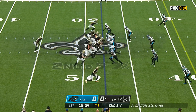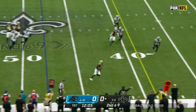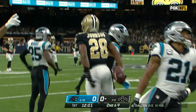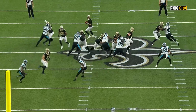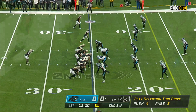Dalton back in, Taysom Hill in motion, and on play action for Andy Dalton, he does throw it. He's got David Johnson, and that is a first down for New Orleans inside the 30-yard line. How he fits in this offense, I shouldn't say starting, he does know. And one of the things he can do is throw on the run, and he'd like to move the pocket. Once he gets outside, he sees.